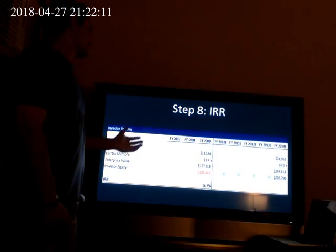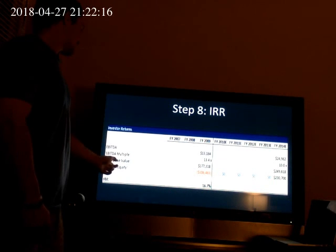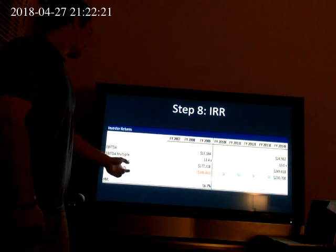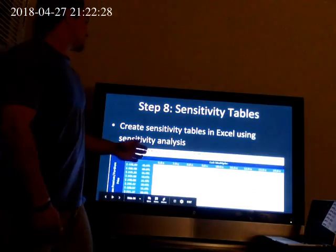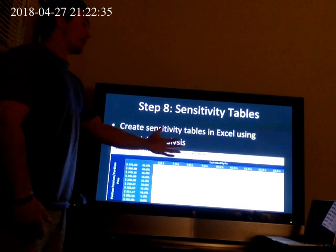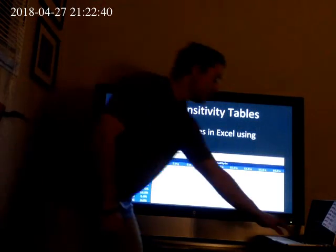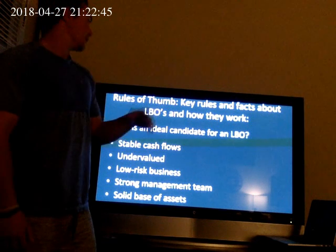And this is what it's going to look like when you calculate that in Excel. Here we have all of what we just talked about: investor equity, earnings before income tax, debt, multiple, the value, investor equity, and then our IRR in the example is 16.7%. And here are the sensitivity tables. In Excel, you create your sensitivity tables using sensitivity analysis, and this is an example of what we have. As you can see, pretty standard. That does not require too much work when you're doing it, just going through these Excel functions.